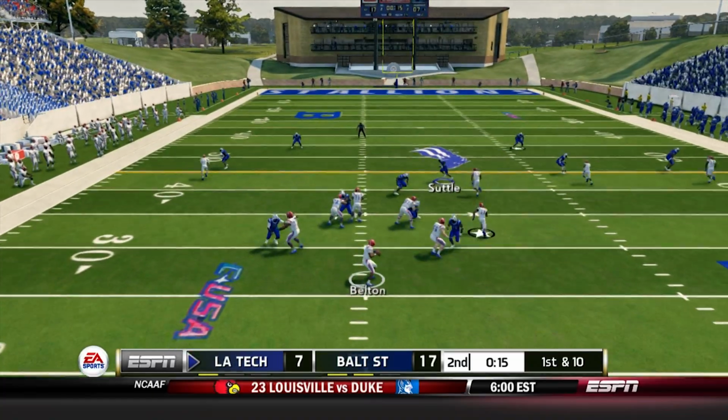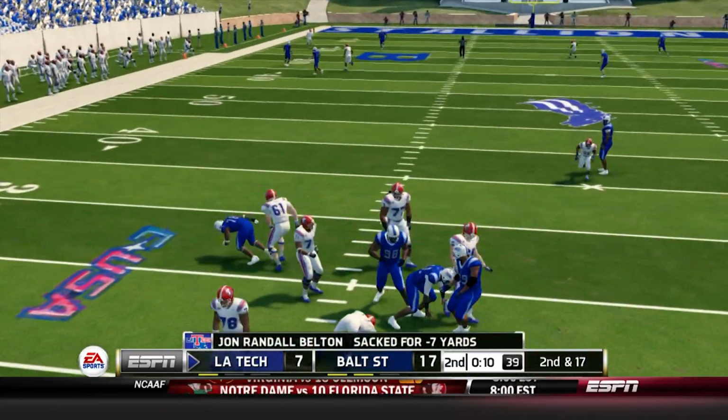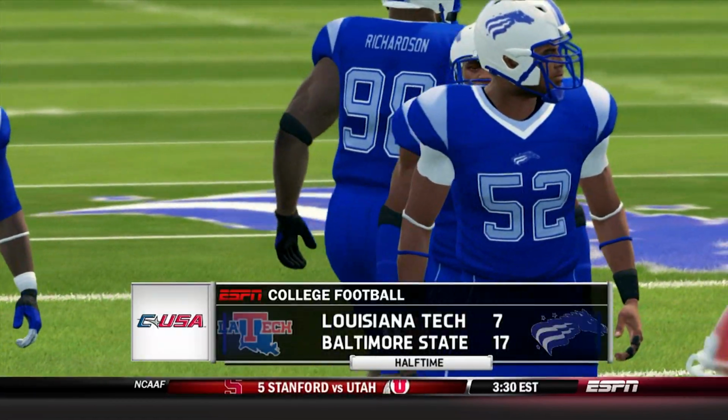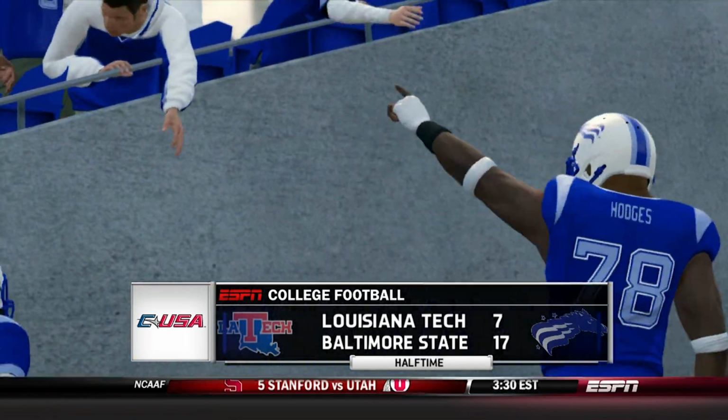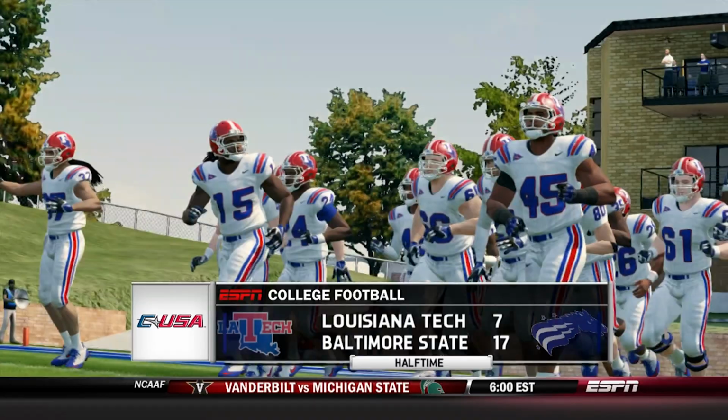Belton looking to throw this one deep. Louisiana Tech has 1 timeout left, and Belton's brought down for a sack. That's Patrick Richardson on the sack, and that's going to take us to halftime. Baltimore State up 17-7. But can they sustain this lead? We'll have to find out in the second half.